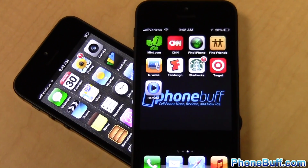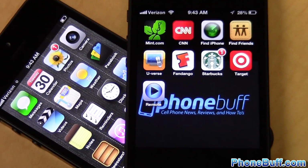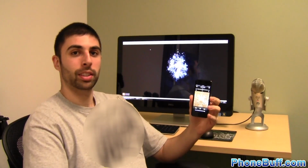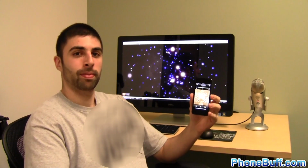Alright, we're almost there. Reason number 45, the 6th generation iPhone is better than the Galaxy S3 is the iTunes remote. With the remote app, you can control the iTunes on your computer from your iPhone 5. This works through your Wi-Fi connection, so you can control your music from anywhere in your Wi-Fi's range.